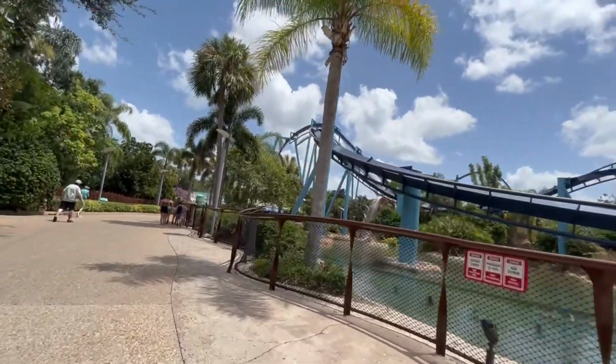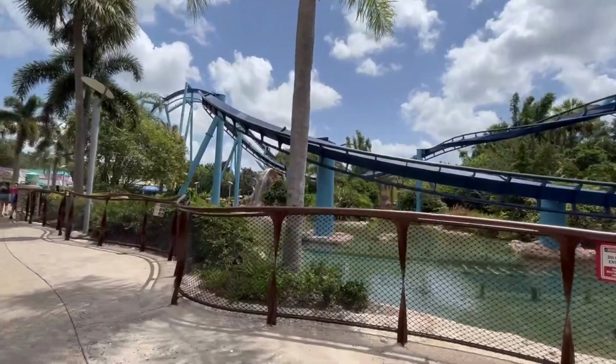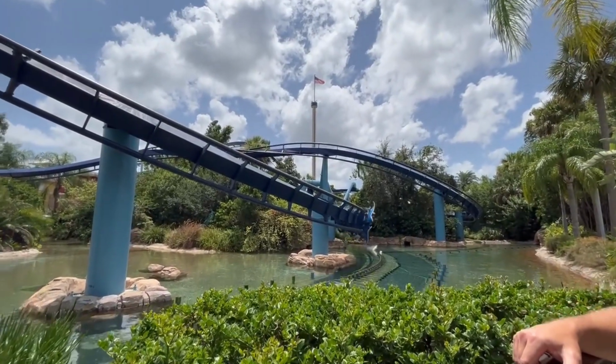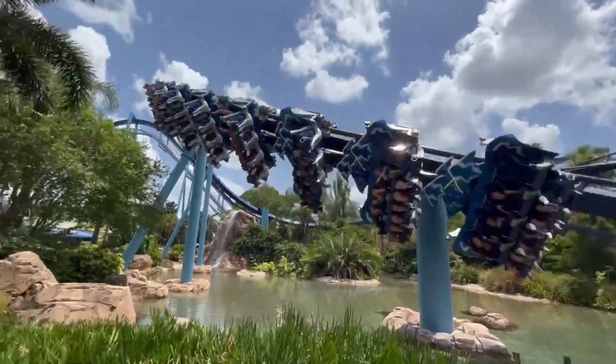So this ride on the right here, when you're coming in, the first ride you want to go on is Manta. And this ride's pretty cool because you start like this and then you fly horizontal.